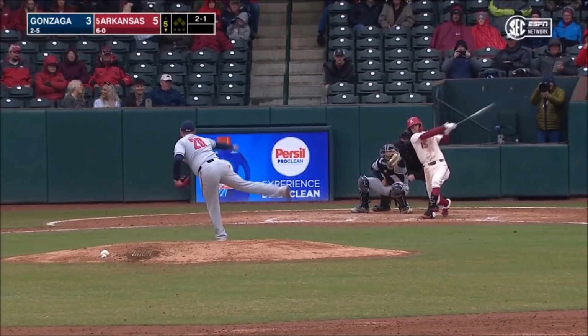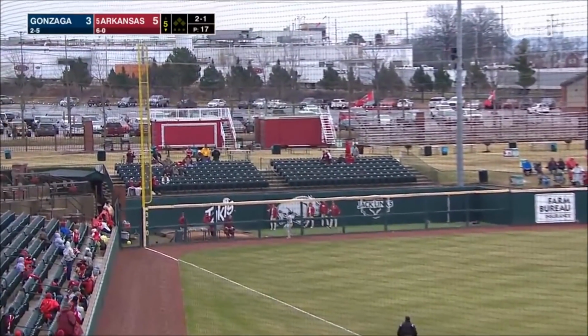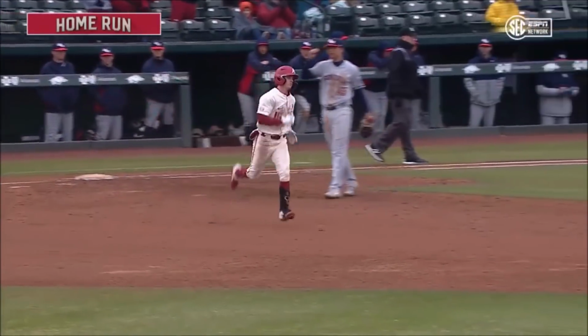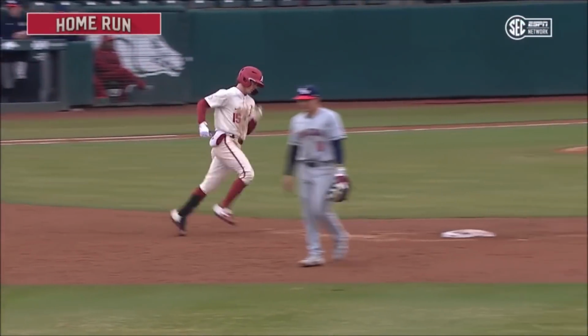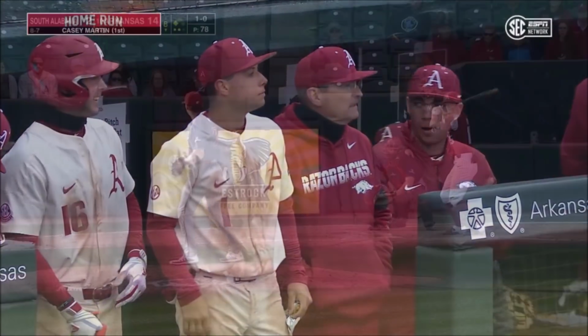Away to the right-hander. He sends this one high and deep to left field. And it is gone. A home run. Casey Martin. Boy, that's got to feel good. Boy. Martin makes it a 3-run ball game here in the 5th inning with his first big fly of the year.